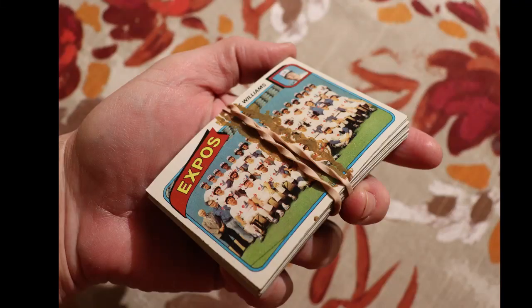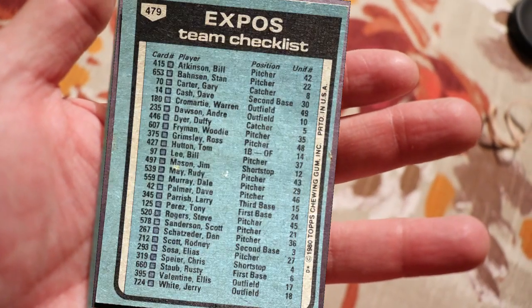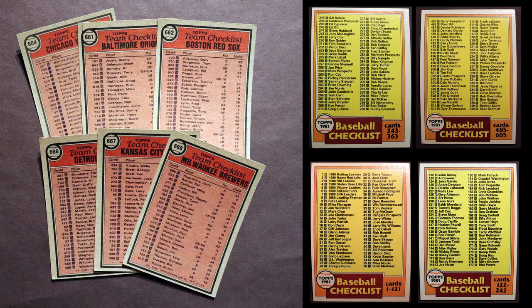For the most part, we kept our cards in rubber bands, organized by team. We'd mark off the back of the checklist to see how close we were to completing the set. In hindsight, a terrible practice, but it gave you a sense of accomplishment nonetheless.